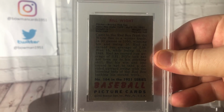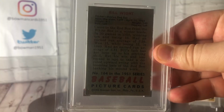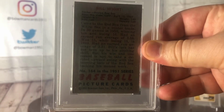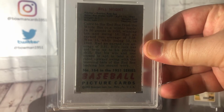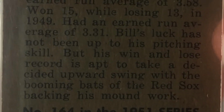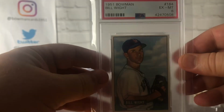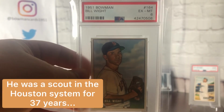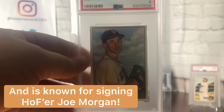110, and it's lost 16. Says at the bottom here, and it's probably an ode to Teddy Ballgame himself, that he had some Bowman bats at his back when he was on the mound. So let's take a look one more time, and as I mentioned, right as I was flipping it over, it is in a new PSA lighthouse holder.